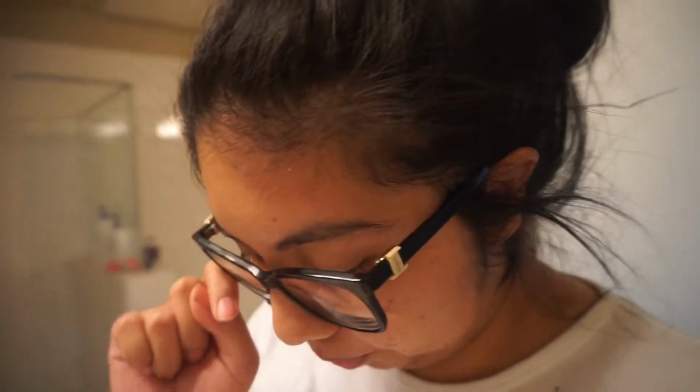But anyways, I also went to Mac, okay? I went to Mac for one specific thing that I've been wanting to try out, which is the Fix Plus matte. So let's see how it goes. I have oily skin, so let's see how this goes. Hopefully I like it. And then I went to Sephora.